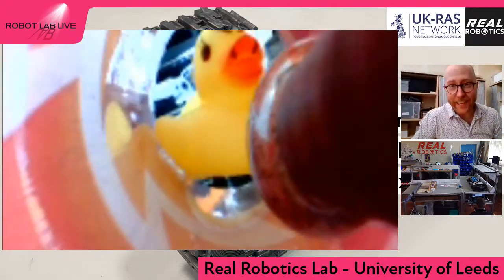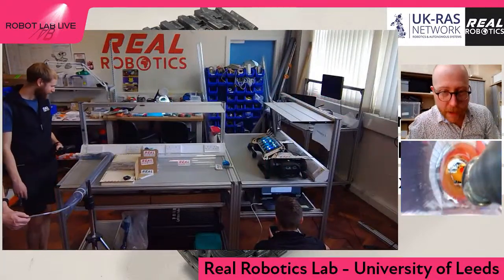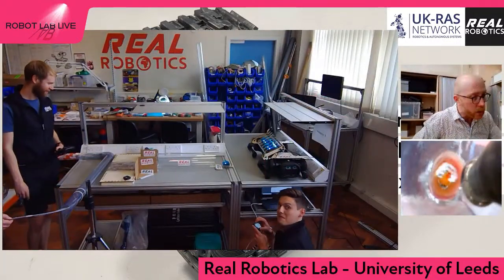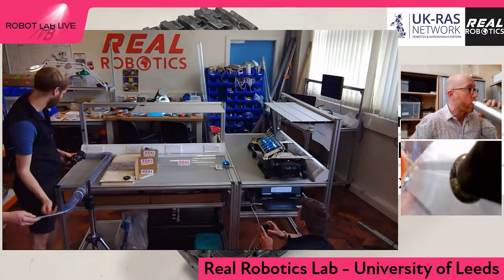Okay, now we get to see if he can back it out again. In the meantime, George, yes, you do see the back of George's head crouching on the floor. He's just trying to get our GoPro talking to the other computer.